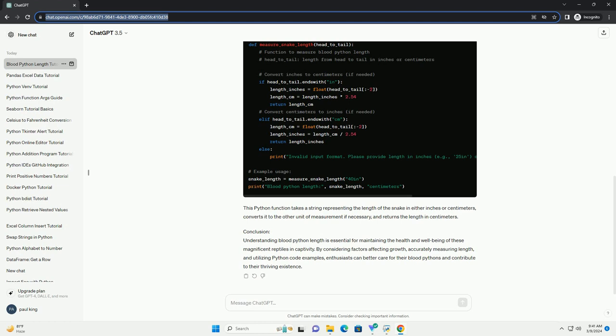Conclusion. Understanding blood python length is essential for maintaining the health and well-being of these magnificent reptiles in captivity. By considering factors affecting growth, accurately measuring length, and utilizing Python code examples, enthusiasts can better care for their blood pythons and contribute to their thriving existence.